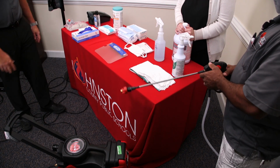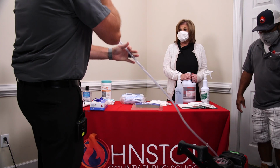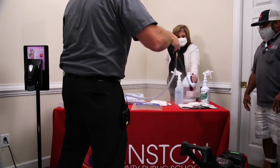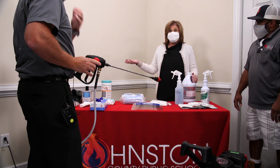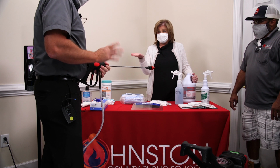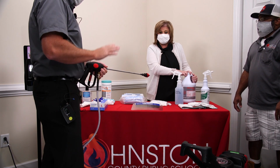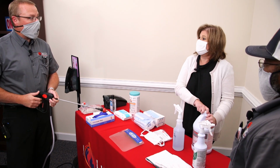Can we spray it? Yes. When they go into the classroom, they're going to spray a very fine mist. Excellent. So can I do this all throughout the day? Yes, ma'am, you sure can. It takes 10 minutes to kill and 15 minutes to dry. It doesn't make a lot of noise, so you could do it while the students are in class.